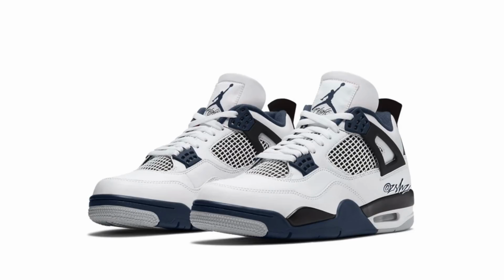And at the time of shooting, we don't have a retail price. More than likely, they're going to cost $200 or $210 and expected to release during the holiday season.